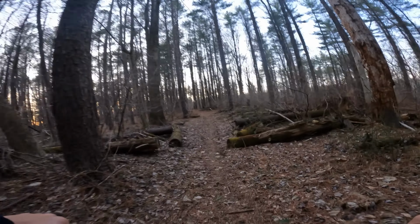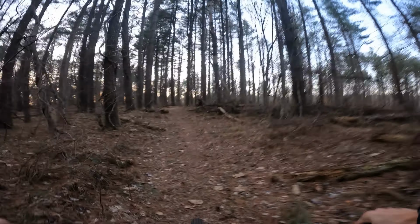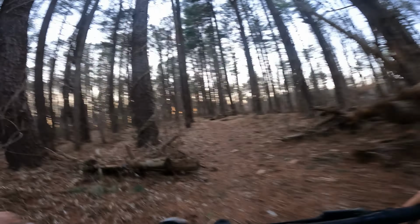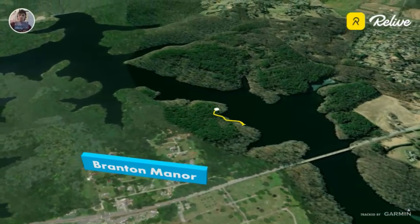So I'm gonna loop back now, get a tough climb on this nice wide trail, and then I'm probably gonna loop back on the road. It's just getting really dark out, so the single track isn't really safe at this point. Probably clocking 4 or 5 miles today.